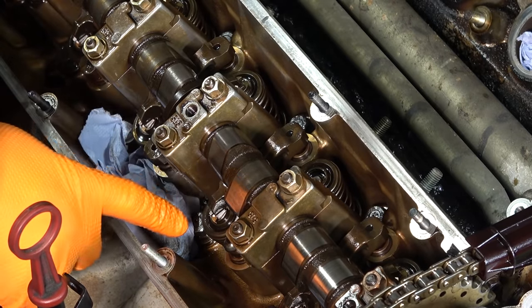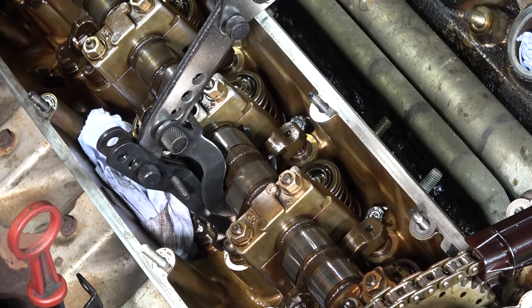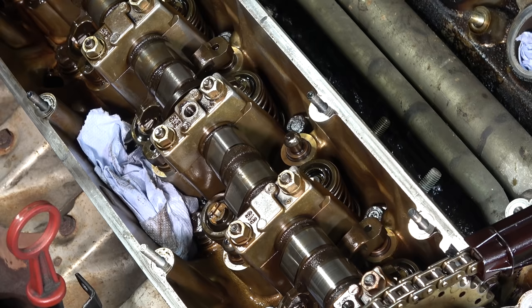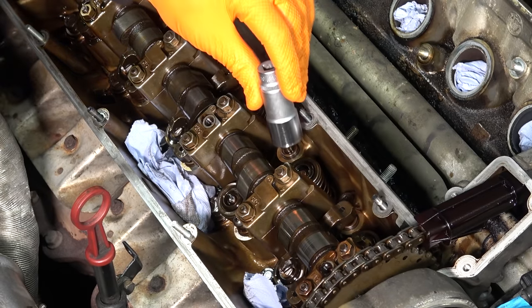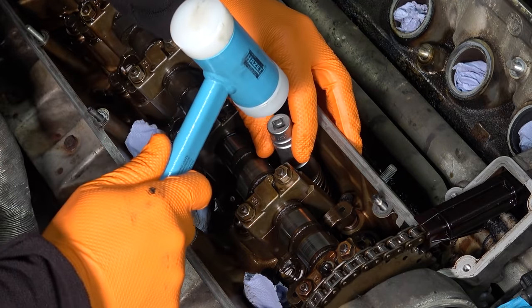Now we're gonna remove the rocker arm for the exhaust valve. Compress it. Make sure to keep and put everything back in its original position. With the piston still being down, now we're gonna use a socket and give the spring a good whack just to loosen things up.